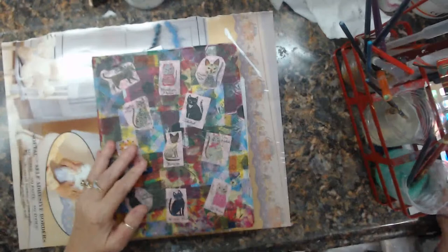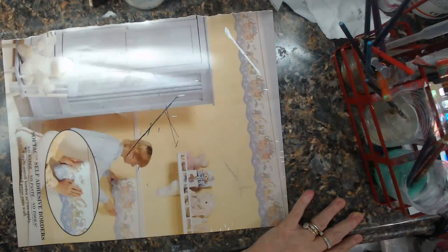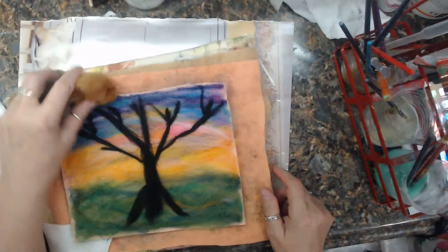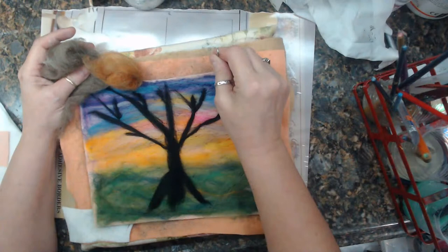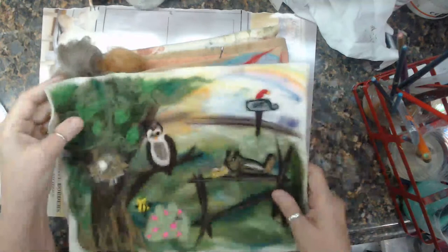Okay, let's see. What else? I did this earlier tonight. I was working on my tree, and I've got just a few more minutes before I have to leave, so I'm going to felt a little bit more. I'm sure you won't mind. And this is what we did Tuesday, and this was last Thursday and Saturday.